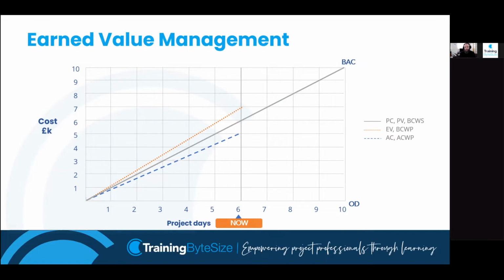So if you input into your sat nav, I live near Bath, I want to go to Birmingham, which is about a 3-hour drive. If I plan to set off at 1, I will plan to arrive at 4 o'clock. So that's my plan. That's the gray line there. The PC stands for plan cost. Don't worry about the others for now. So that gray line on the graph stands for plan cost.